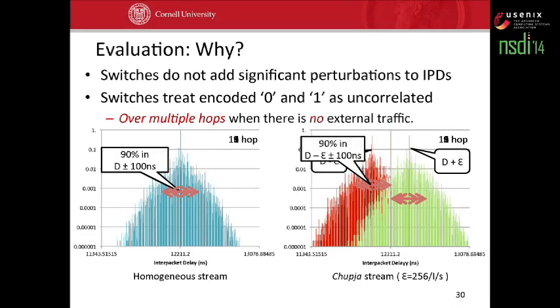First of all, switches do not add significant perturbations to interpacket delays or interpacket gaps when there is no external traffic. Here the graph on the left shows how interpacket delays are changing after one hop, or after switches, of a homogeneous stream. The red vertical line in this graph is the original interpacket gap of a homogeneous stream. After one hop, this is how interpacket delays are now changed.